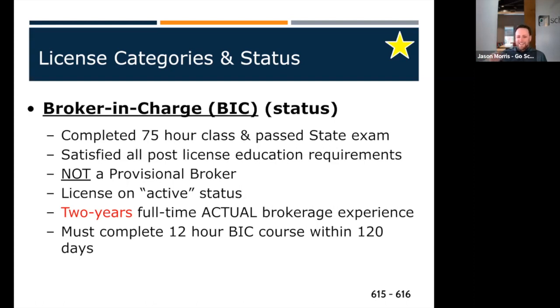More on that later. I'll digress for now. But then you can, again, move into broker in charge status. So let's talk a little bit about what that means and how do we get there?